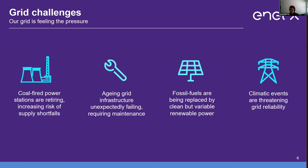A coal-fired power station might be out for maintenance, a heat wave might roll through combined with a bushfire, and then a transmission interconnector goes down, and then the grid is an absolute shambles. Wholesale power prices will go through the roof. Areas might have to be put into blackout. So we're certainly seeing a number of challenges to the grid.